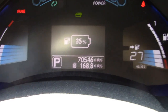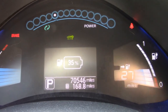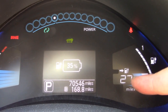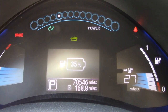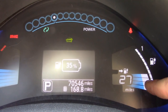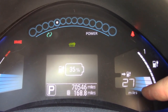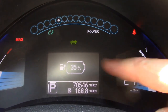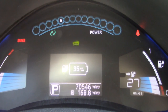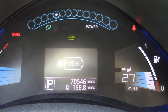So right now the battery is only 35% charged. With a 35% charge, the car gives you an estimate of how far you're going to be able to go on that charge. So it thinks we've got about 27 miles of range left, and that's what these big bars are here. You can see that it's only about 35% filled. If the car was 100% charged, these bars would go all the way to the top up here. Okay, so that is giving you the current state of charge of the battery.